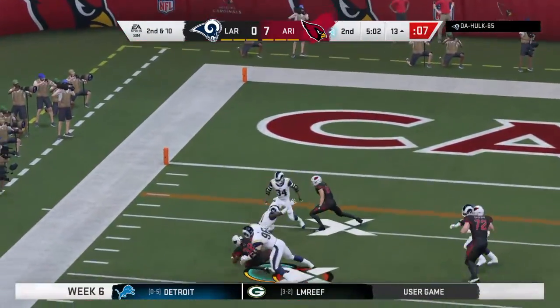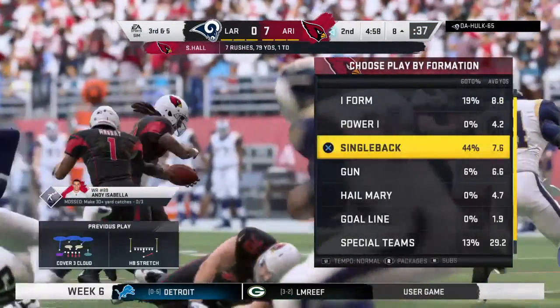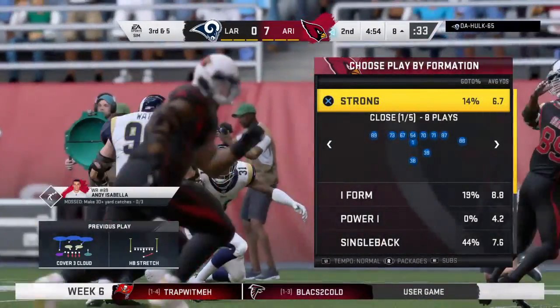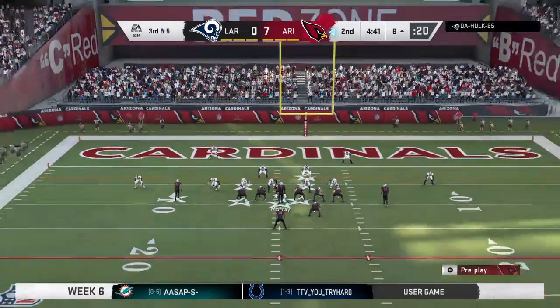They'll try the left side. Hall. And he was able to shed the tackle, but the reserves come in for the stop. It'll be a pickup of 5, and that leaves him with 5 more. 3rd and 5 now.